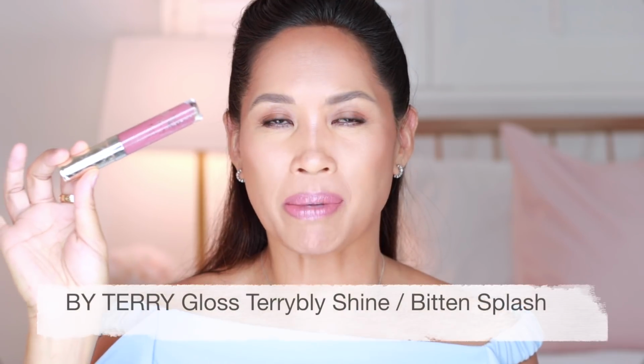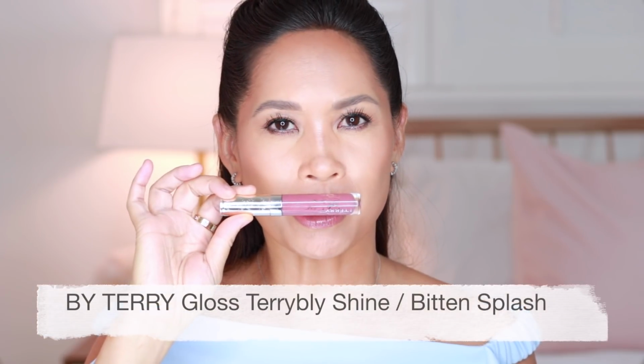By Terry, the Gloss Terrybly Shine in Bitten Splash. It's almost my lip color. This is beautiful. It has a nice anti-aging element to it that plumps up your lips without that peppermint feeling. So if you wanted to try any of the By Terry glosses, I do have another one in a different shade as well. It performs the same. I am going to repurchase this at some point, but there are a few more things I'm waiting for to come on the market. By Hourglass first, and then I'll repurchase this.